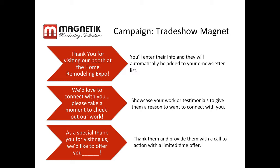So hopefully this gives you a good example of how these different magnets can be used, and there are ways to connect them to your social media, to landing pages, and all sorts of other things.